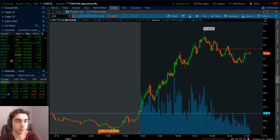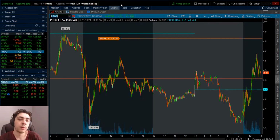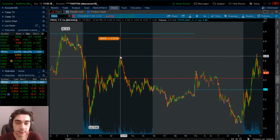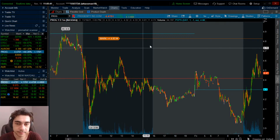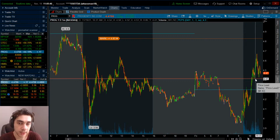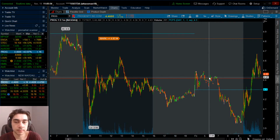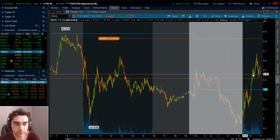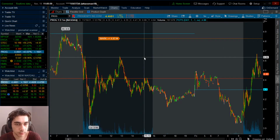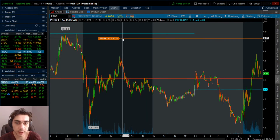Is PROG still looking bullish for the short term? Let's see. Where is it hanging? So, we do have a lot of resistance at 465, but it's still doing a good job of holding up. For the short term, it's more bullish than bearish. That can change very, very quickly, though. It's trading sideways within the zone. The overall zone is like from 390 to 480.